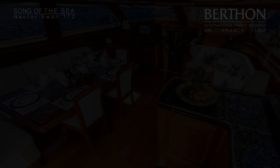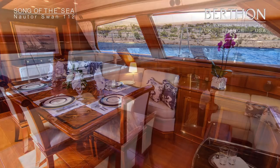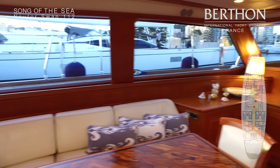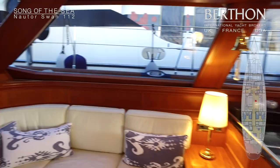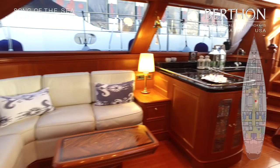And now here is her fabulous pilot house saloon. Light just floods in. The thing to really notice as we come below and see the non-set table is the astonishing joinery. There is no other Swan 112 like this, with this level of detailing, which is quite extraordinary, and was designed by Dick Young and executed at the yard in Pietrasanta. Mostly in teak, with the most astonishing burrs, marquetry, inlay, all just perfect.